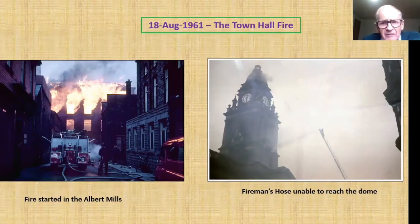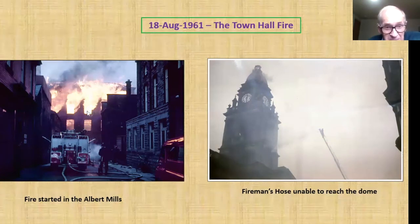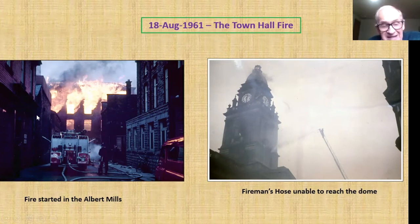Disaster struck on the 18th of August 1961, which was Morley Feast Week, when many Morley people were on holiday. And on holiday, on their hotel screens, many of them would have seen photographs of the town hall tower burning. Wow. What had actually happened was that in those days there was a mill, can you believe it, in Wellington Street. If you imagine here, this is back Wellington Street, and here is where the Morrison supermarket is nowadays. But there was the mill.